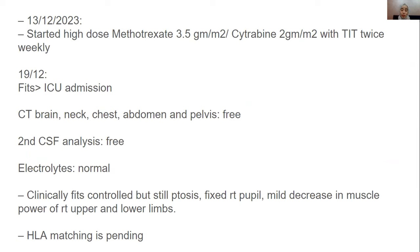The decision at that time was to give her high dose methotrexate at 3.5 gram per meter square, and RSE 2 gram per meter square, twice weekly triple intrathecal. After the first cycle, she had fits, so she was admitted to the ICU. Her CSF was free, electrolytes were normal. Her neurological symptoms are controlled now, but apart from ptosis and a dilated fixed right pupil, there was also proximal myopathy, maybe related to steroid use.